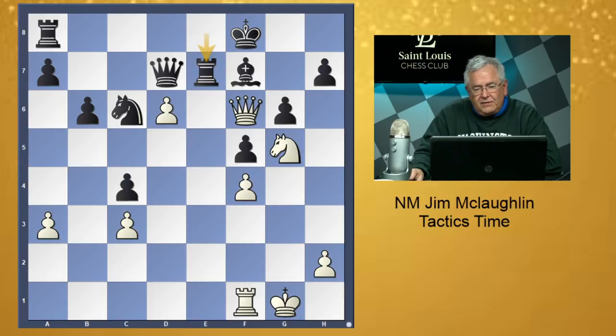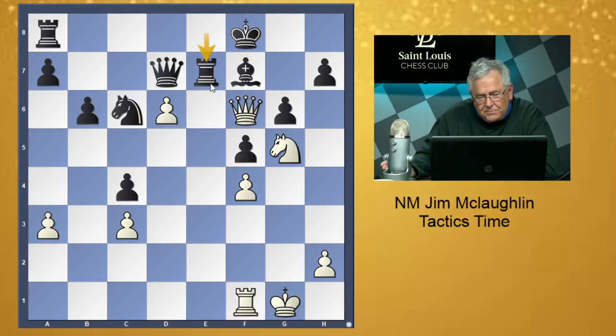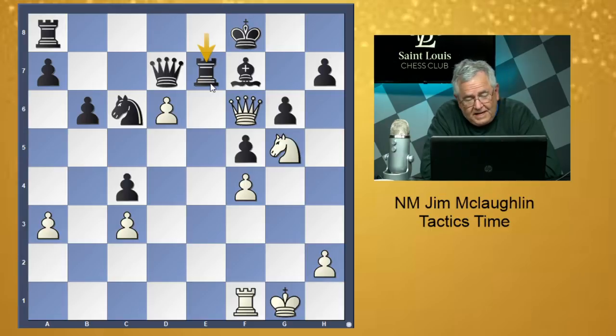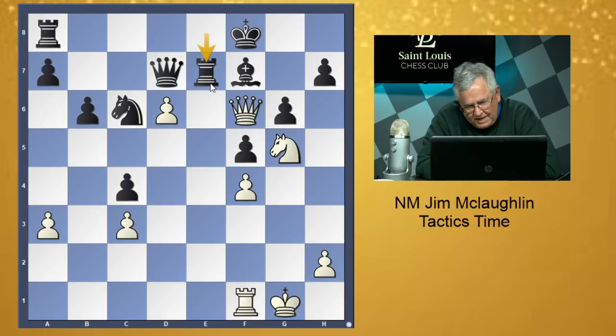And now it looks like black has defended himself a little bit, because if we were to do queen to h8, he could drop his bishop back to g8. And if we did pawn takes rook check, he could do queen takes pawn. And the queen defends, and then the king could run over to the queen side by going king to e8.